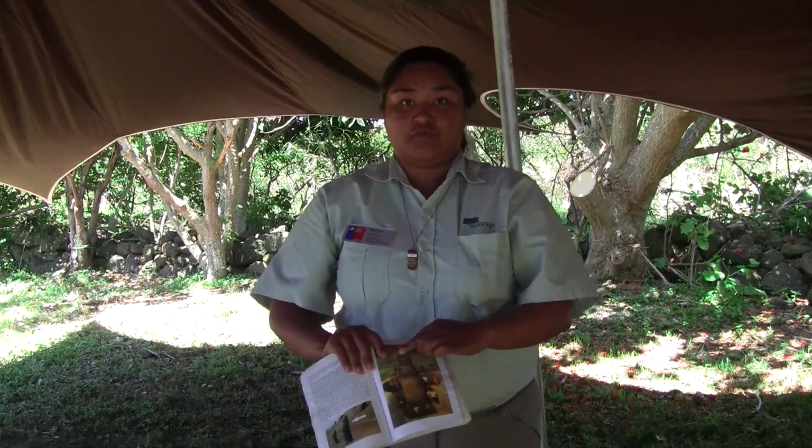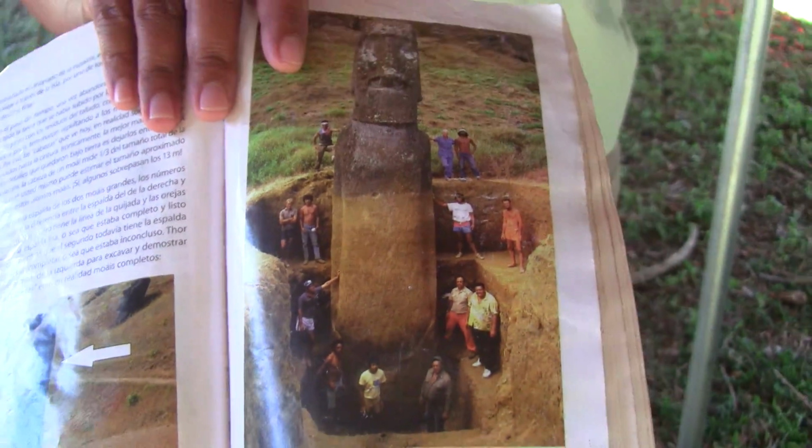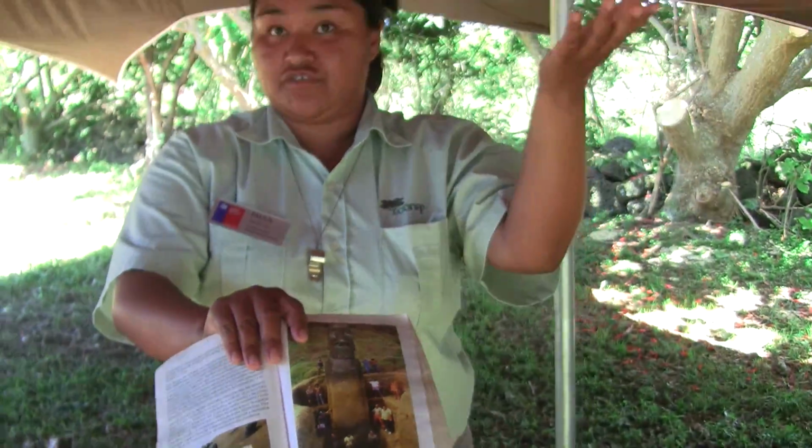Because of the rain and the window, the statue's stone, the tough stone, this is the stone of the volcano, and the material of the statue was eroded. Delicate.